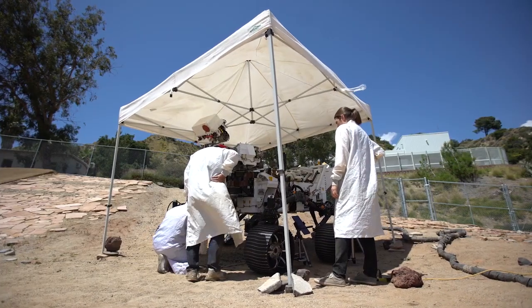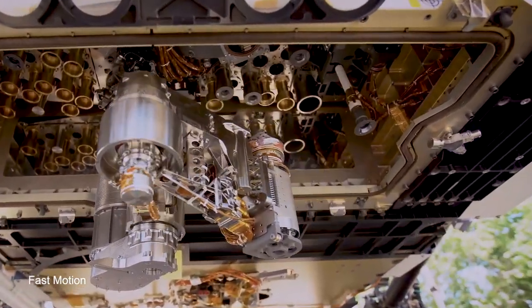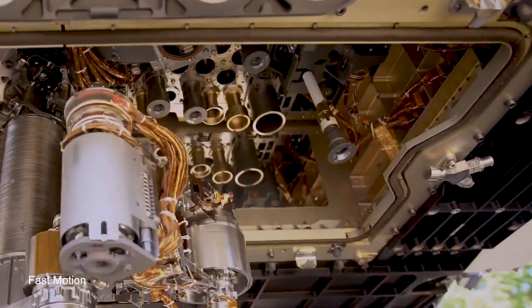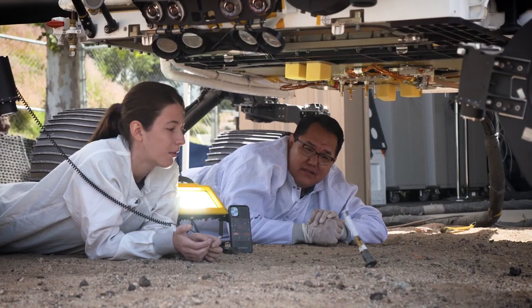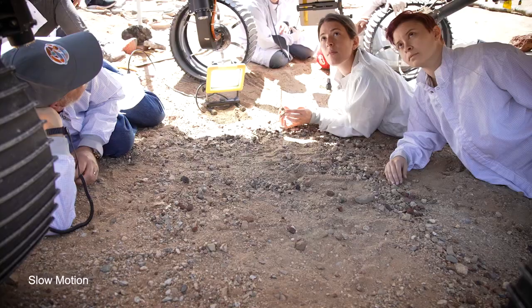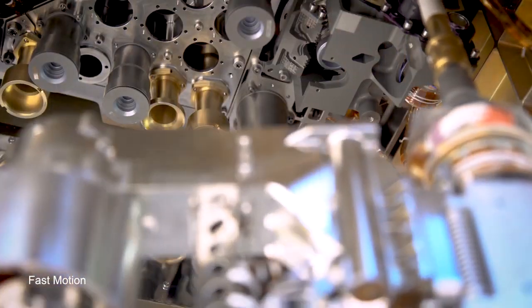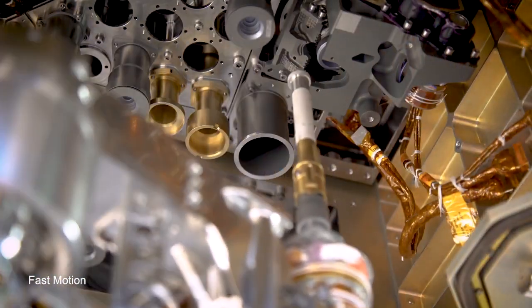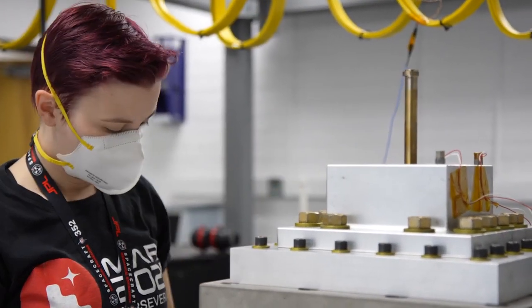What kind of testing is being done here at JPL to prepare the sample tubes for their journey back to Earth? The sample tubes have already gone through a lot of testing to date, but we're going to continue testing to make sure that they can survive every leg of this mission. Some of them involve mimicking Mars's environment, practice robotic handling of the tubes, making sure that they can survive each of those steps, the launch environment, the landing environment.